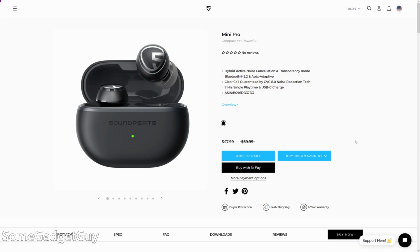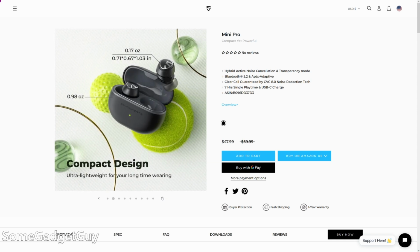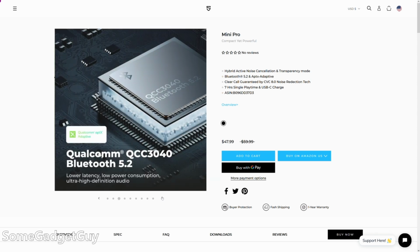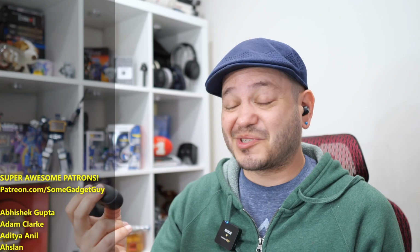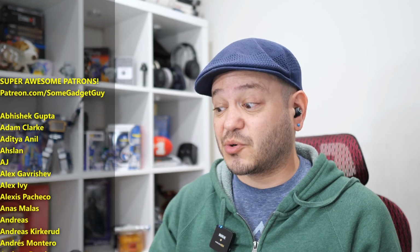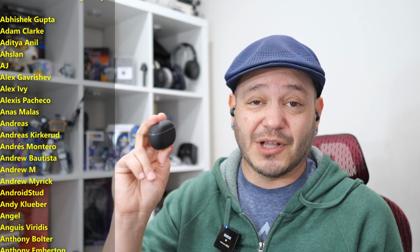Looking around the marketplaces at full MSRP, I think this is a pretty good deal, but make sure you check the Soundpeats website or their Amazon listing, as you'll often see coupon codes or sales dropping this price even more. Once we start getting closer to that $50 territory, these become formidable options.